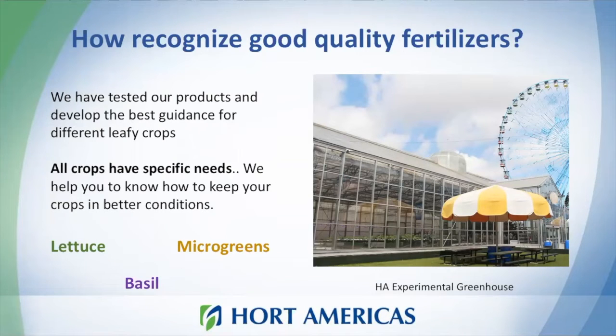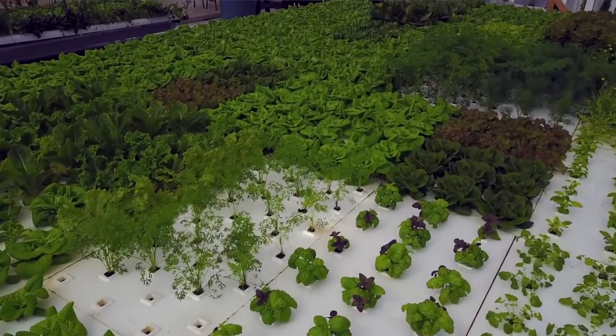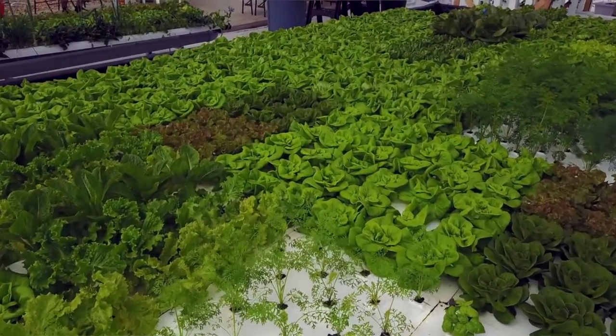After years of experience, we have developed specific guidance for different leafy crops. We have our own experimental greenhouse where we can grow all leafy greens and test our products. So we have developed a guide for different kinds of leafy greens. So different from other fertilizers, we can provide you specific management for leafy greens, for microgreens, and basil. So you can keep your plants in excellent condition in every stage of growth with small modifications of our formula. And then these modifications will create an impact in the growth of your plant and your yield.